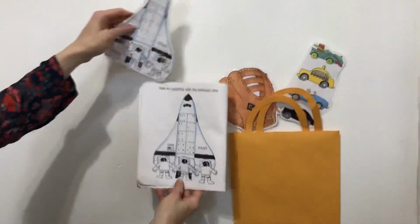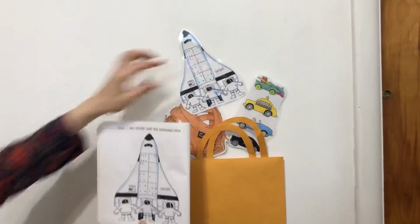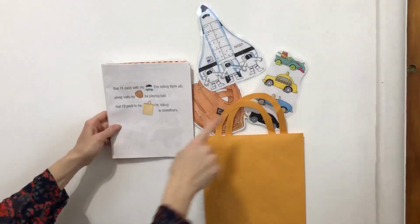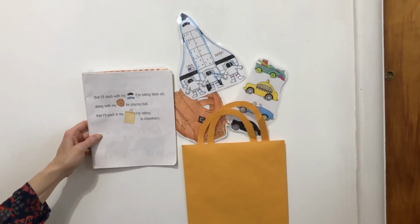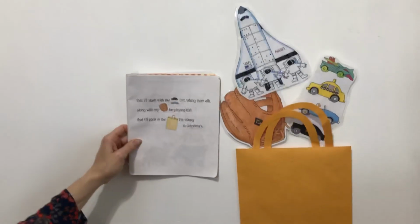Here is my shuttle, my astronaut crew, that I'll stash with my cars. I'm taking them all, along with my mitt for playing ball that I'll pack in the bag I'm taking to Grandma's.